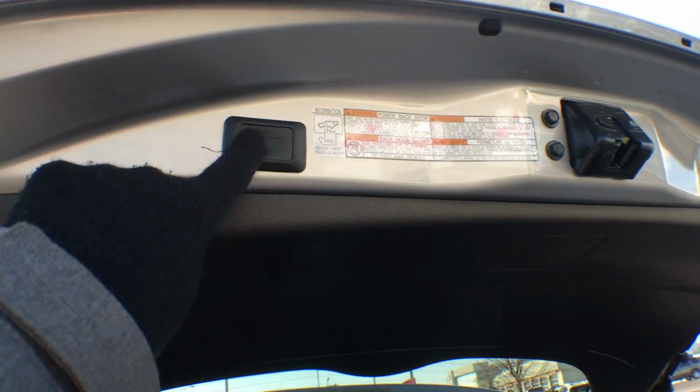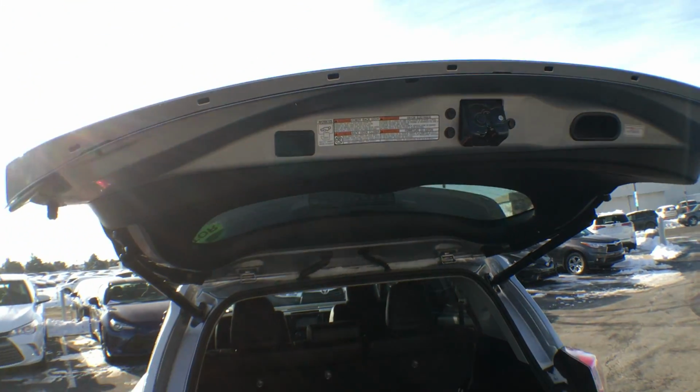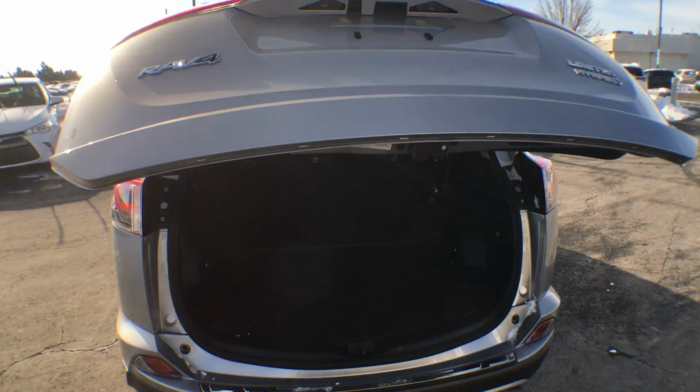Now to close your liftgate, there's just a button just up here. Click that one time and that will automatically close for you as well.